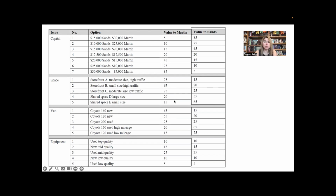It is crucial for Martin and Sans to figure out in this meeting that space is more important to Martin and van is more important to Sans. If they can't figure that out and they keep fighting, that's what they will do. Like, give me that, no, give me that, and it's like pulling a rope, not problem solving.